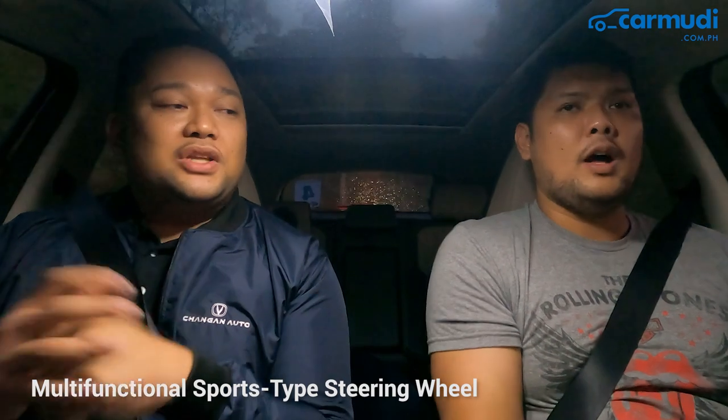So my fourth, sir, which is not normally found in compact SUVs right now, is the newly designed multifunctional sports type steering wheel.